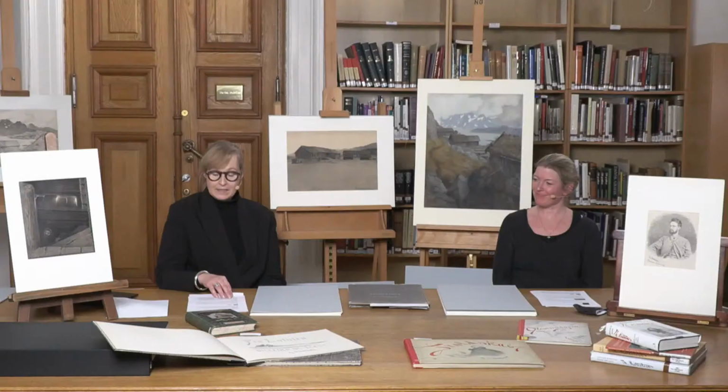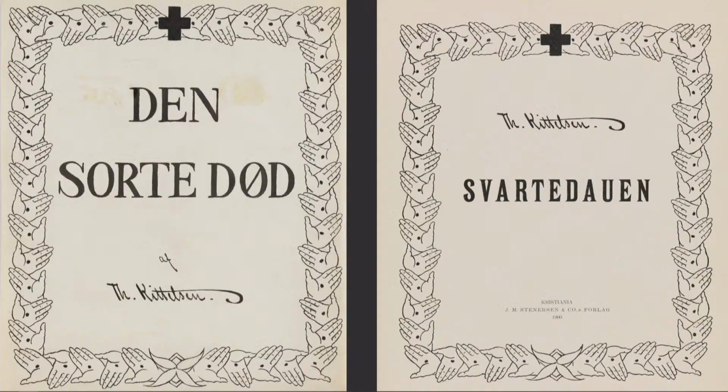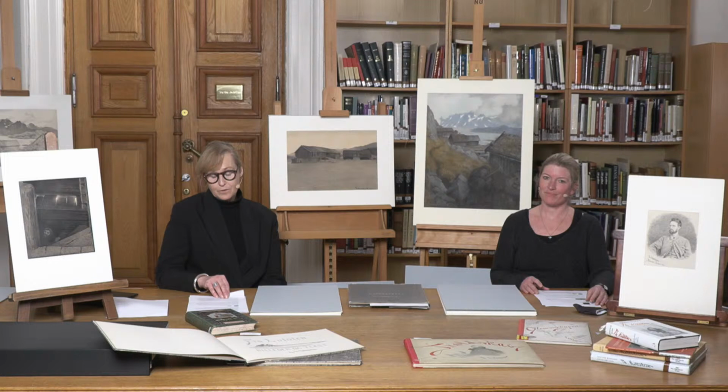The next hour, we will take a closer look at Theodor Kittelsen and his work as an illustrator, especially with the series The Black Death, or Den Sorte Død, as he called it in his first version of the title page, as you can see on the screen now. The reason for his first title probably goes back to an old legend by the priest and folklorist Andreas Faye, published in 1833. This was one of the main sources of inspiration for Kittelsen.